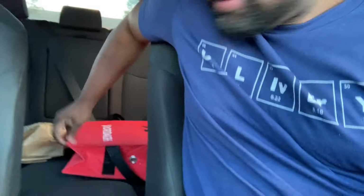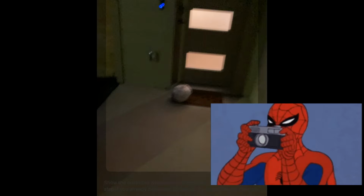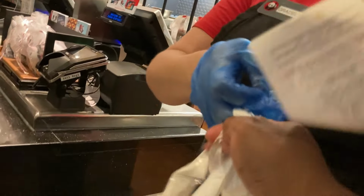Not gonna lie, that was a bit of a wait for Lucas's order, but we got it in the hot bag. Put the salad over there because you don't want hot salad. I mean, I don't. Thanks. I'm gonna wait in this line because I'm not getting out.